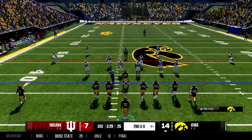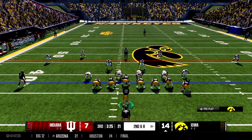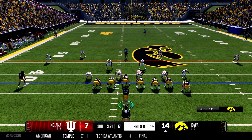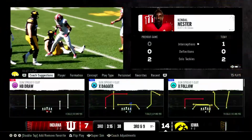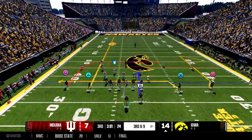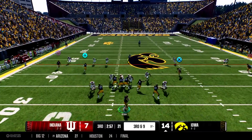And the defense doing a great job committing to the run. When you commit to the run like this, obviously you can give up some plays in the passing game, but you got to stop the run first. The running back has it. They bring him down, and he's going to lose a yard on that one. Well, they're just trying to run the ball, but that time there was absolutely nowhere for the running back to go, and as a result, that's a tackle for loss.